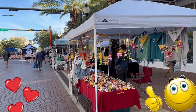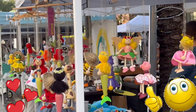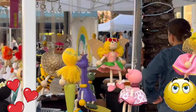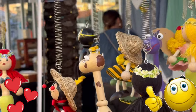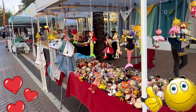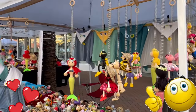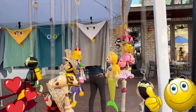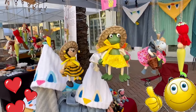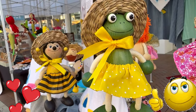These little jumper doodads. Here's little froggy face.